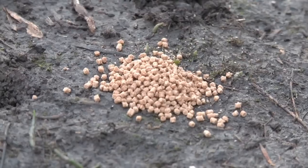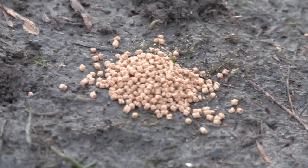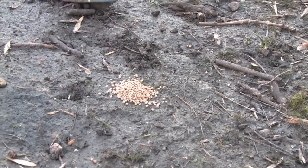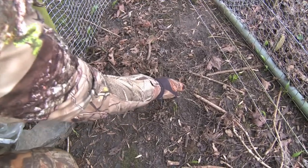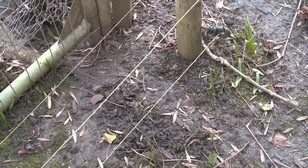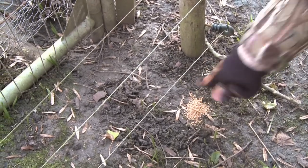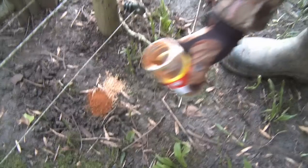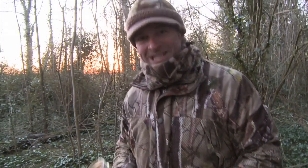Right, well, I shot home pretty hastily and didn't think to pick up any more bait. Thankfully, I've got a few fish pellets in my bag from my last outing, so I'm going to dot a few around along the fence here, and fingers crossed, that'll be enough to keep them still. I've also found the remains of a jar of coffee in my backpack, so we'll give that a try as well.